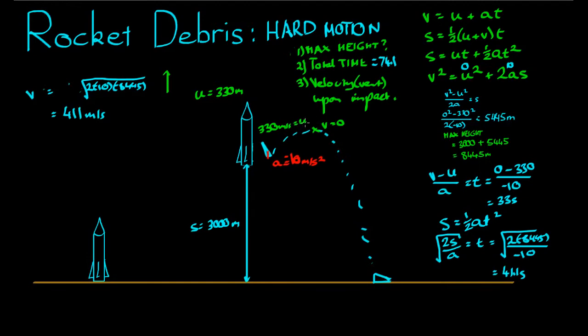Because recognize, as the rocket reaches this same level here on the way down, it should here be traveling downwards at 330 meters per second, so have a velocity of negative 330. Once it gets down here though, it's been falling this extra distance, it should have a velocity of a greater magnitude. In fact, I think I'll say the velocity is actually negative 411 meters per second, because that tells the examiner I understand it is in the opposite direction to this velocity here, since I did take positive velocity to be in that direction.